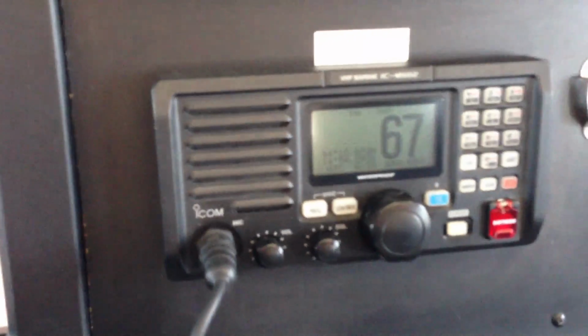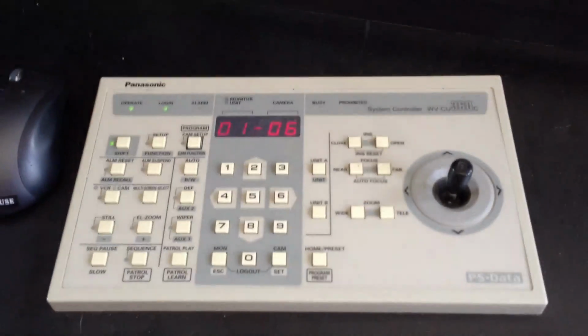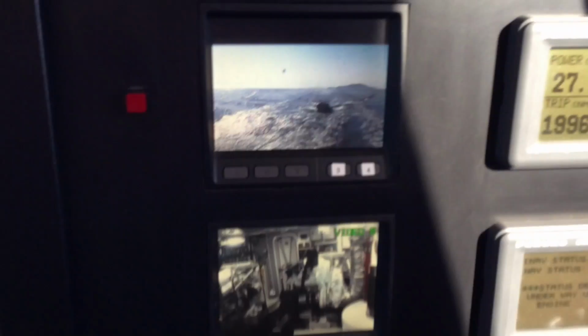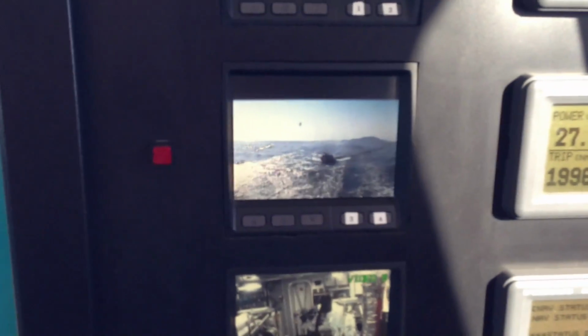We have another radio over here which is tuned to channel 67 because we're chatting back and forth with Seabird, another boat running alongside of us. Here are the throttles. This controls cameras. I've got cameras scattered around the boat, and I can tell it to look at different parts of the boat. And those monitors you can see here, there's actually three of them, but each of them can cover two different things, so I've got an A/B switch below each of them. I'm looking at the engine room, I'm looking back at my tender, which I'm pulling, and looking at Seabird out the front window in another camera.